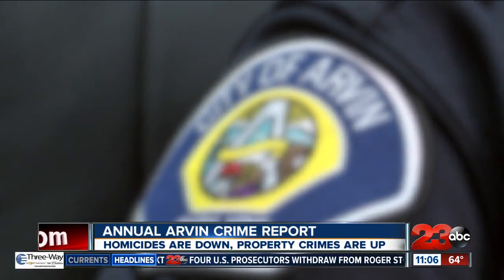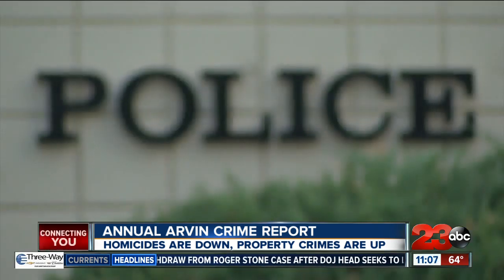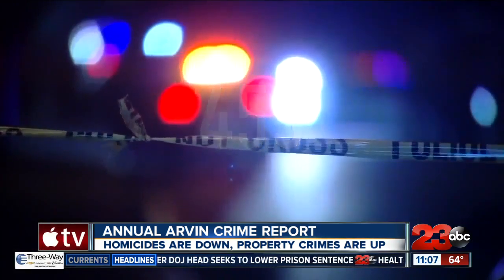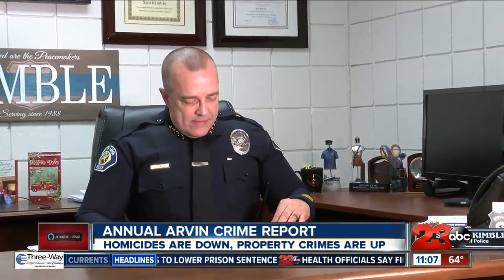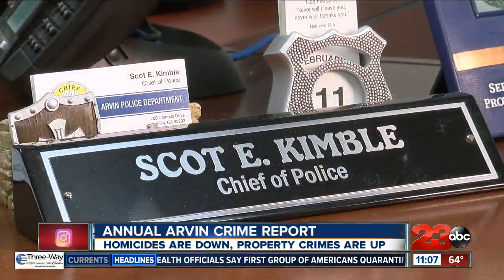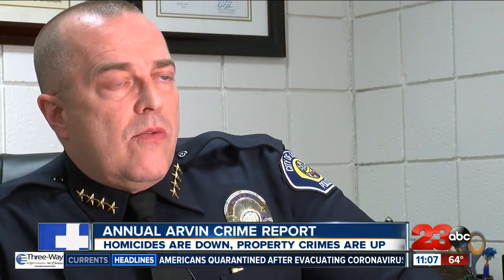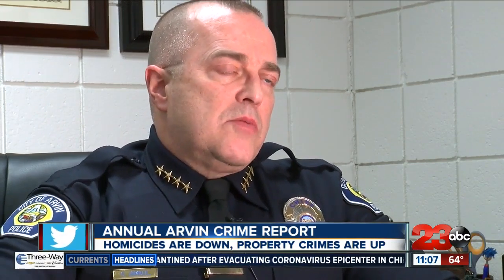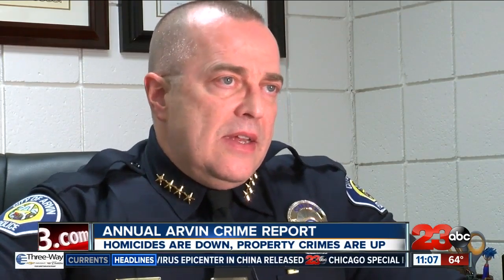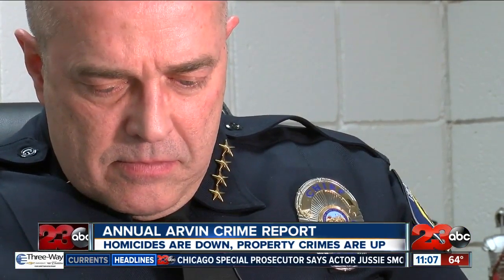According to the report, in 2018, there were 319 reported property crimes. And in the following year, 2019, a total of 453 property crimes. And the chief says the department is looking to hire more officers to combat the rise in crime. And I believe we can find those officers and hire them and get them trained so we can not only strengthen our patrol force, but then we can branch off into some specialty divisions such as traffic enforcement and canine and detectives.